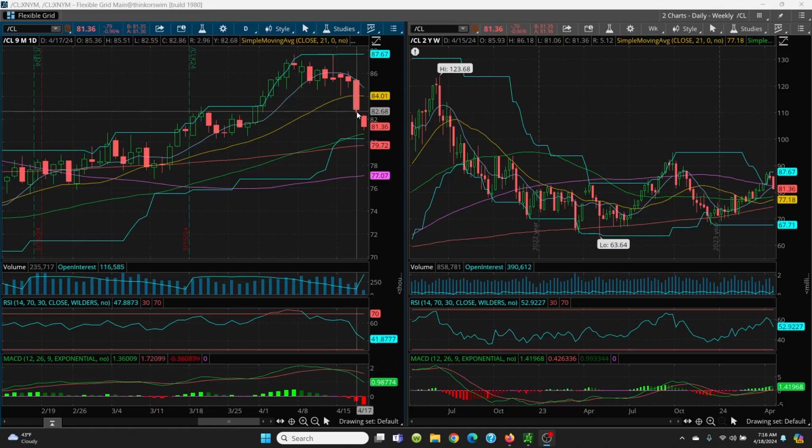Okay, so today what do we have? We have a gap down. So we want to look to the bottom of this candle, that's 82.55. And then we want to look at today's, that's 82.44. So we have a gap and a fill going on right here, okay?